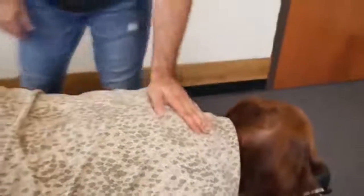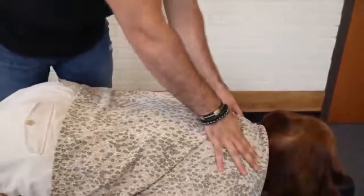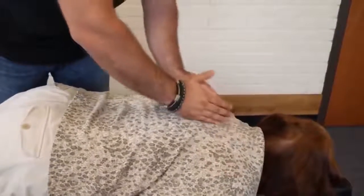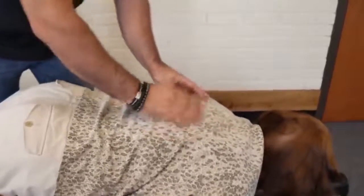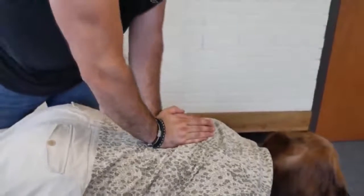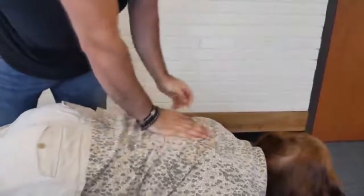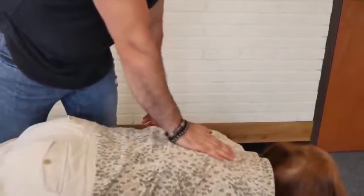Oh, God. Okay. And this is her first time ever getting adjusted. Good. One more time, deep breath in and out. I'm already excited to hear when the last strap comes.